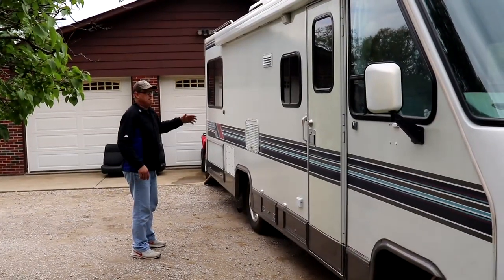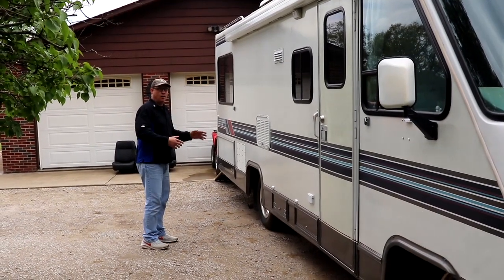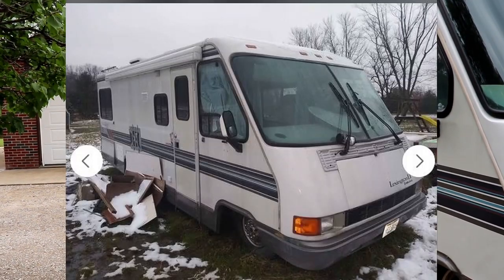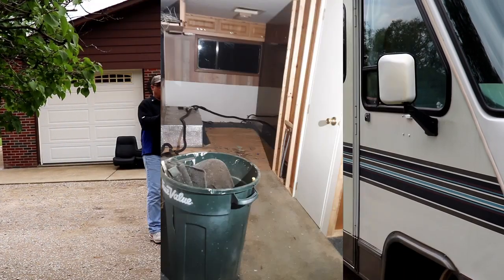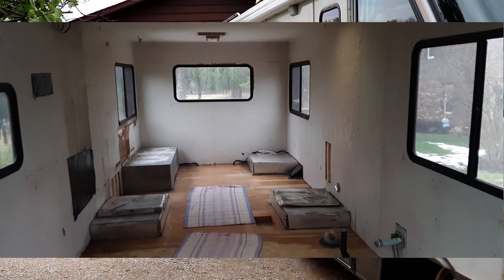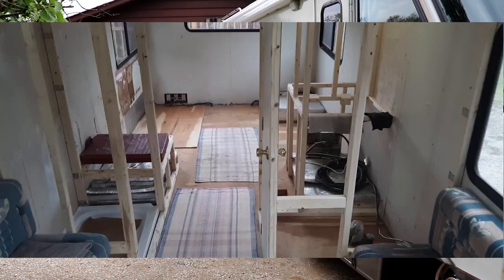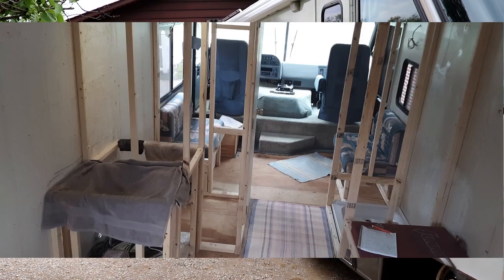But the most exciting part about it is, let's go this way. Instead of a kitchen and a bedroom and an oven and all that stuff, we don't have that anymore. We bought this thing scrap value, and it was already mostly stripped. So what we did was we gutted it right to the shell, reframed it. Me being a plumber, I replumbed it. All new plumbing fixtures, all new piping.